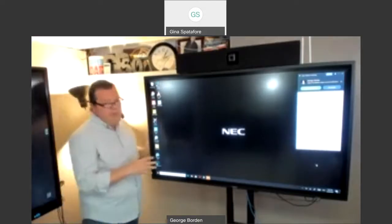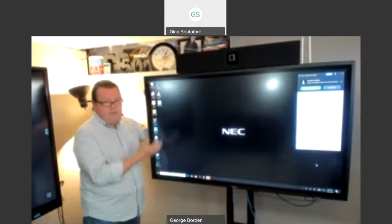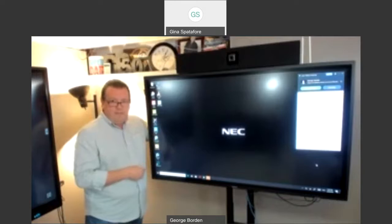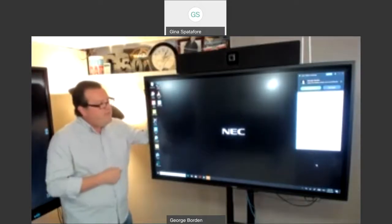Now, also what's powering this unit, you can see a Windows 10 desktop here. So we have an OPS computer that powers this unit running Windows 10. And we have a couple different flavors of OPS depending upon what your content needs are and how you want to install a device like this within your organization or your facility. But basically, the OPS is a powerful player.